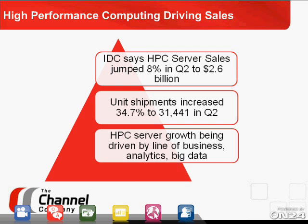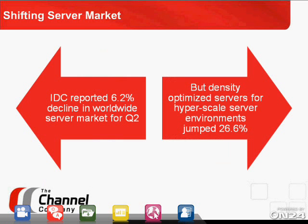And this slide here, shifting server market. Like I said about the previous slide, there was a bit of a dip in some of the worldwide server market numbers for the second quarter. IDC reported a 6.2% decline in the server market, but this is the real interesting part. The overall market did dip, but when you look at where the market growth is, it's around density optimized servers according to IDC, and that's hyperscale server environments. And that jumped 26.6%.